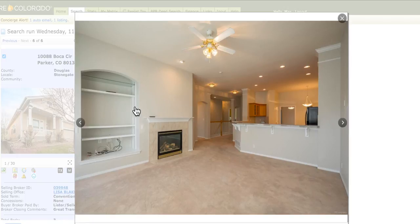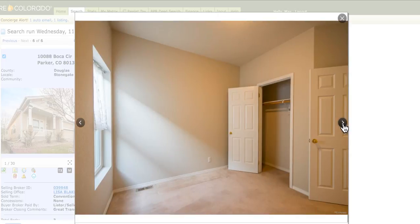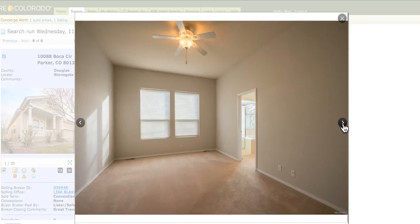There's that alcove that is kind of dated, which is pretty common. Most houses in this area are going to have them, but they don't fit modern TVs. TVs have just gone through the roof. A picture of a corner, picture of a closet.